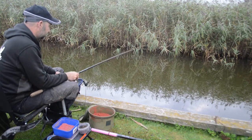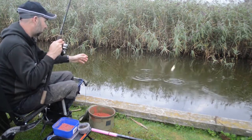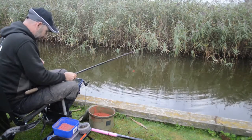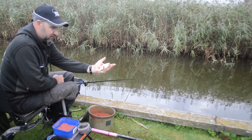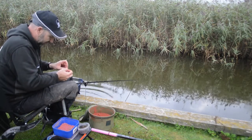and they're taking it on the drop. That's a fish straight away, which is why I've got my bulk shot just above my hook length to try and get it through. And that is the typical stamp of fish in this broad channel, and this is what you're going to find all over this area.